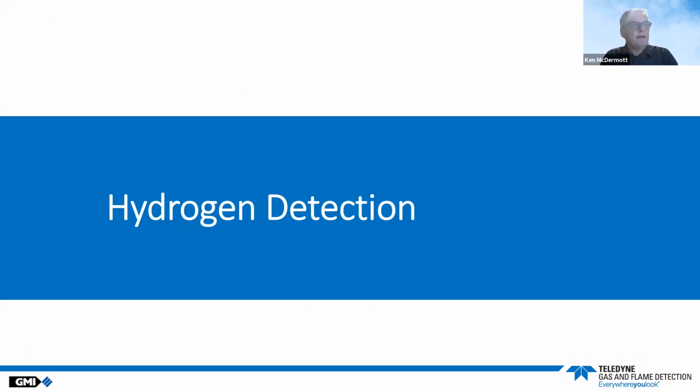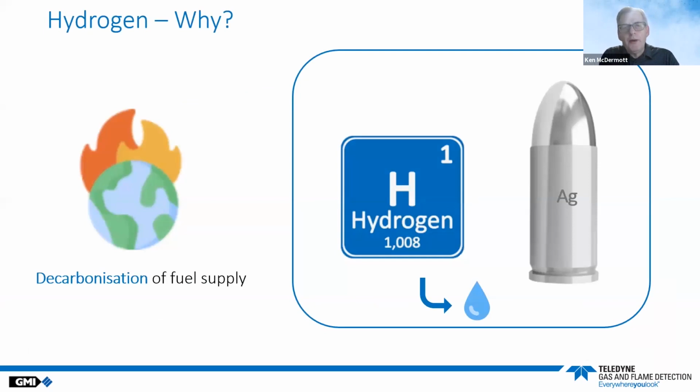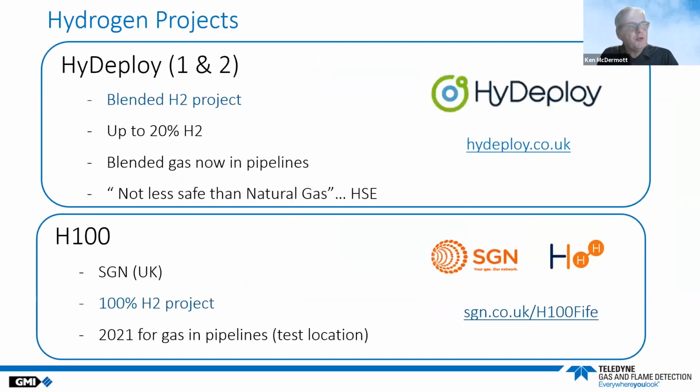Okay, so the next topic, very quickly to run through, is hydrogen. I'm sure most people are well aware of the global need to do something to eliminate global warming, and hydrogen has been identified as the silver bullet to reduce the carbon footprint. Certainly in the UK, heating accounts for over 30% of our carbon emissions. And if we can do something with our heating, with our natural gas, then that's a huge contribution.